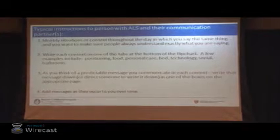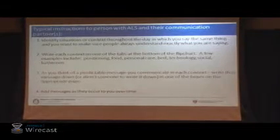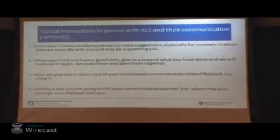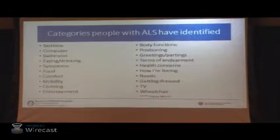Some of the typical instructions, again: identify a situation or context throughout the day. Write each context on the tabs. As you think about predictable messages, add those in, and so on. A lot of the things that I've just said. Some of the categories, and this is just examples.